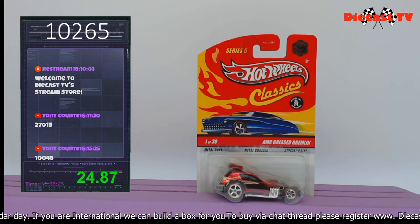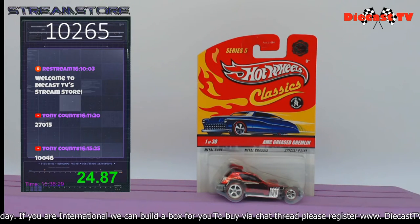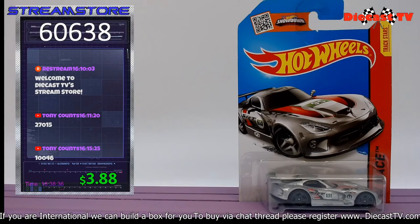All you have to do is take the number 10265, you can add it to your collection, and it's just that simple. So again, the number is 10265.